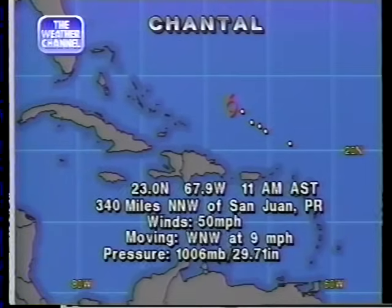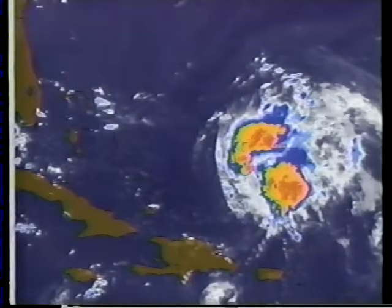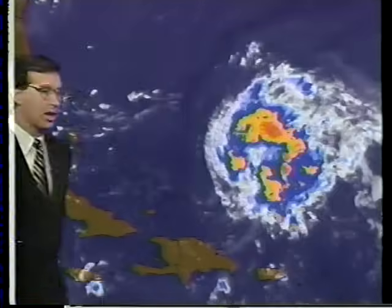As we look at the latest information, as of 11 a.m. Atlantic Standard, or 11 a.m. Eastern Daylight, we see that Chantal is centered 340 miles north-northwest of San Juan, Puerto Rico. Top sustained winds are at 50 miles per hour, and Chantal is moving west-northwest at 9. So Chantal has picked up just a little bit of speed, and the pressure has dropped at least since yesterday, and that is really the key indicator that we look at, because as pressure drops, that tells us that there is some strengthening.